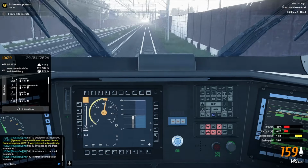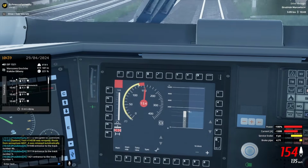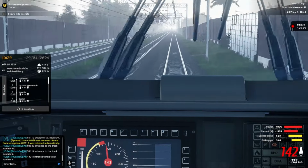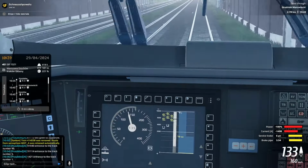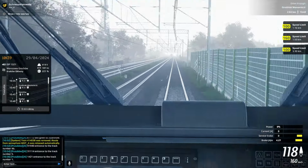And we're going to apply brakes. So see how it's gone from yellow to orange to red? It's like, dude, you're going way too fast. You're going to blow through this red in 1.2 km. So I'm braking hard. All right, and we're coming off the brakes.